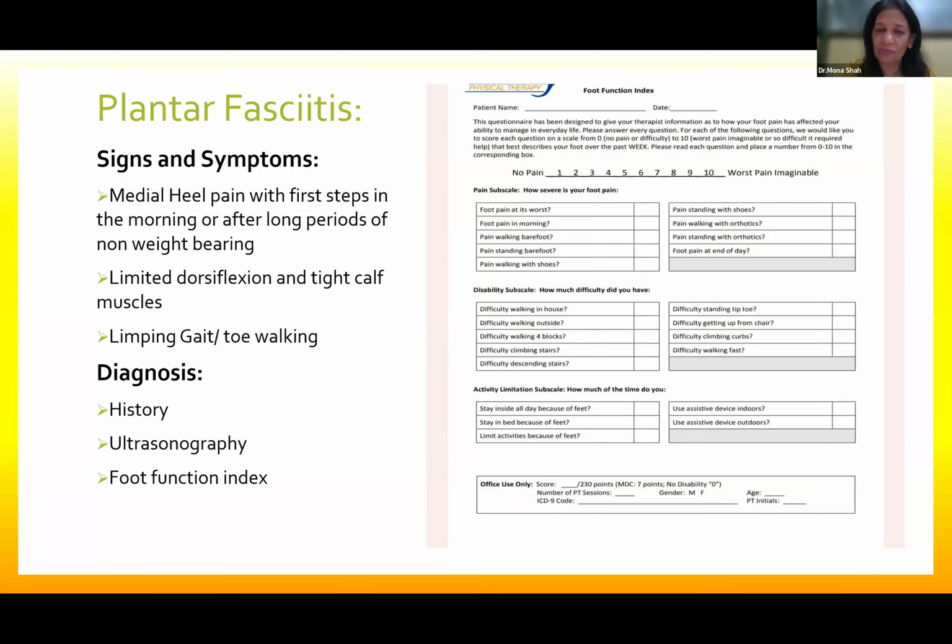What I have attached is the foot function index, which is not a diagnostic test, but this questionnaire really helps therapists understand how foot pain has affected your everyday life, and after therapy, how the scale is changing. It evaluates foot pain, difficulty walking in different positions and situations, and at the same time how their day-to-day work is affected. Is it for the whole day or only some times of the day? Then the calculation really helps us see the progress, how much benefit our therapy is giving them.